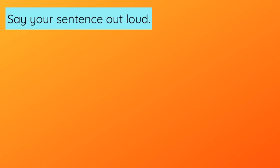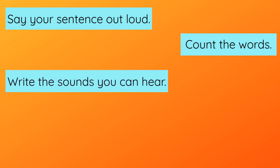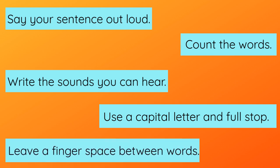Say your sentence out loud so you know what you want to write. Say your sentence again slowly and count the words. This will help you remember what comes next. Write the sounds that you can hear. Use a capital letter at the start of your sentence and a full stop at the end. Leave a finger space between each word.